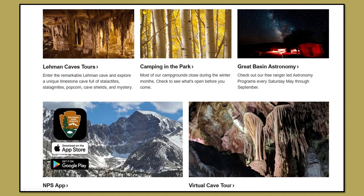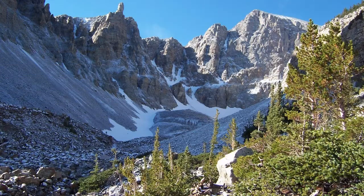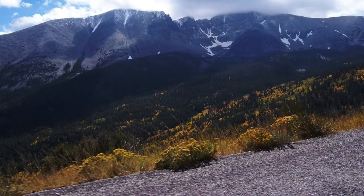We went there many years ago because we wanted to see the ancient bristlecones and the southernmost glacier in Nevada. It was late September when we went and the snow was already on the ground. Fortunately for us, the road was still open.